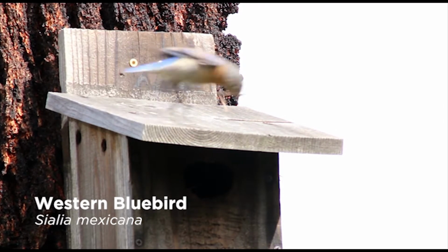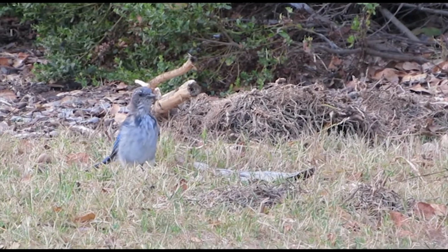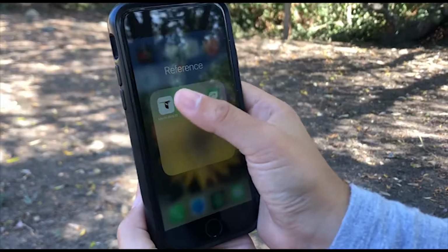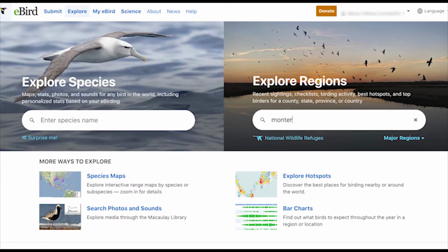Remember to ask yourself, what do birds need to survive? Food, water, shelter, and community. The next time you're watching for birds where you live, work, or play, you can use Cornell University's mobile app, Merlin, or their website, eBird, to identify the species you have spotted.